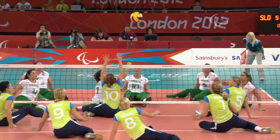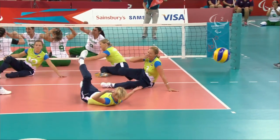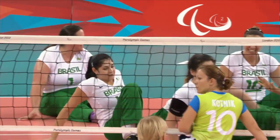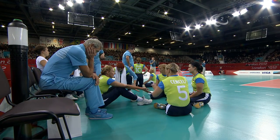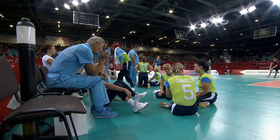That was Natalie Silva. Natty with a really deep, that was so precise. Didn't have much pace on it, but it was put absolutely into the right area of the court. And now Brazil, in many ways, waltzing away with this first set.